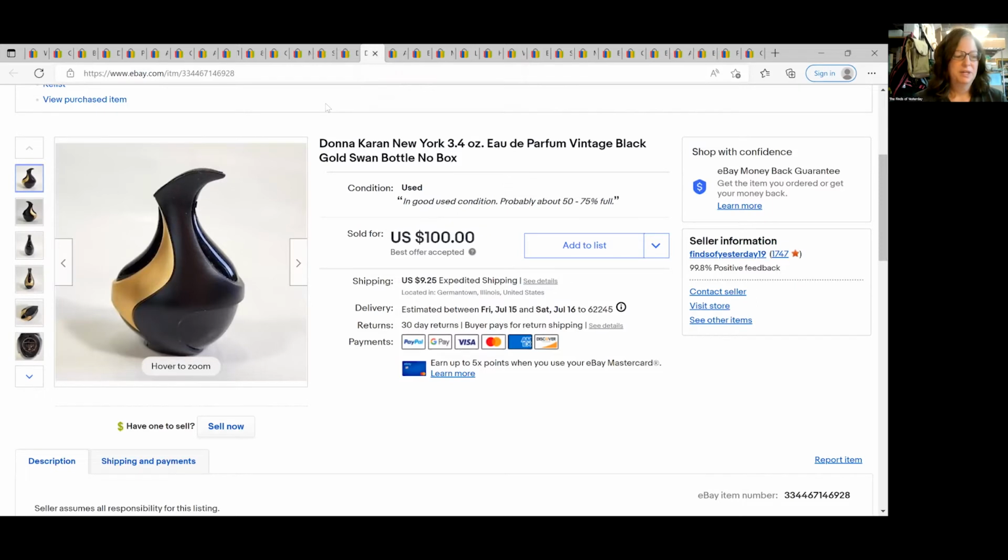Now, I never knew that this was going to be high price, but I seen this at an auction and I looked it up. And it was Donna Karan perfume. And I paid about $3.50 for this. And I accepted a best offer of $100. So my profit on it was $98.14. And this came with two of them. So I have a second one that sold as well.